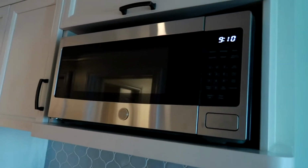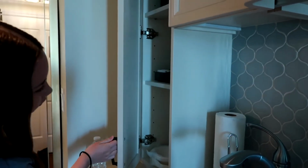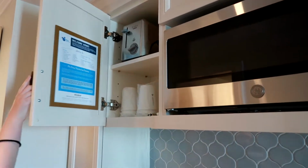Daisy takes forever. There's a microwave. And there's also plates and stuff in here. Ooh. And coffee. Don't you like coffee? Oh, and there's a toaster. Ooh. A toaster. Like, this bed is super comfy.